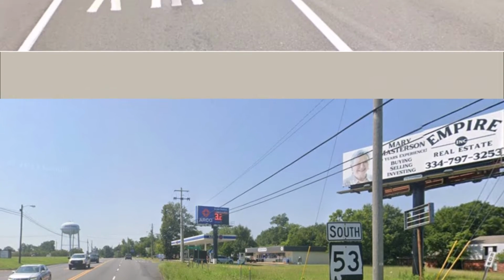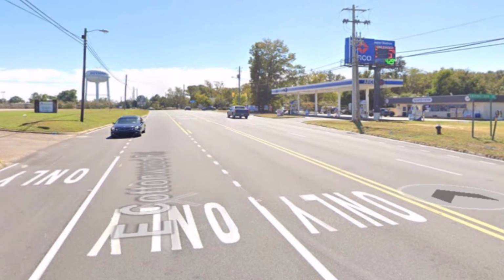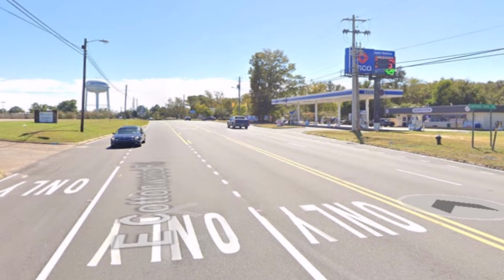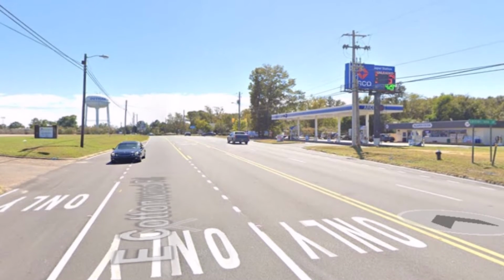Just beyond that, we get a little sign that says Cottonwood 10 miles. It's on the right hand side of the highway. You really can't see it well in this picture, but it says Cottonwood 10. That is absolutely the correct control city for this portion of Highway 53.